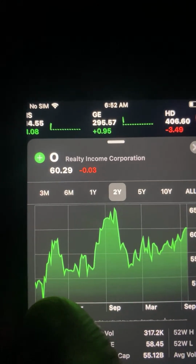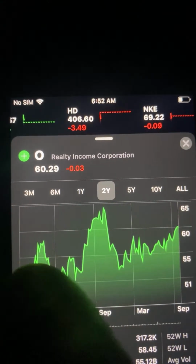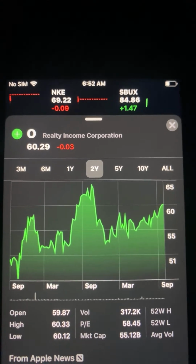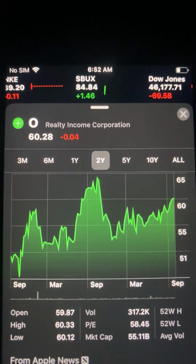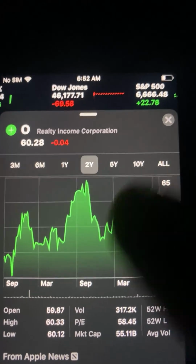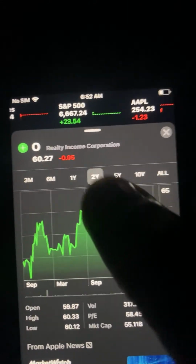And this is the buying power right here. And it goes above this middle line. You see that? So this is a very good stock to pay attention to, you know, Realty Income Corporation. And they do pay monthly dividends. So that's always a plus. Let's take a look for the next 5 year mark.